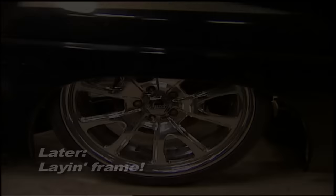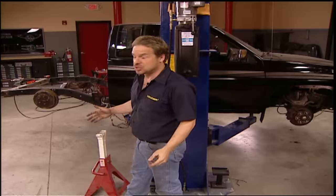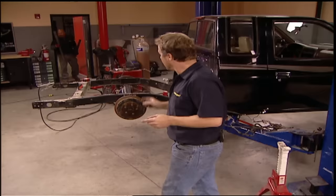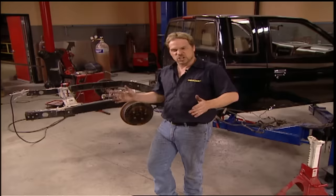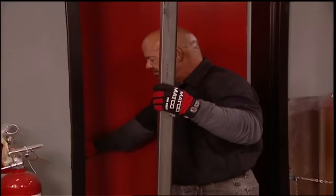Hey, welcome back to Trucks and our Frame Dragon mini truck project. So why a '97 Nissan King Cab? Well, some of the coolest mini trucks we've seen are these old hard bodies. And Nissan made this body style for 11 years, so everybody's gonna know what it is. But they stopped making them in 1998. So it's kind of a cool challenge, sort of off the beaten path, and we're up for it. Besides, we got tons of room in the back for a kicking sound system.